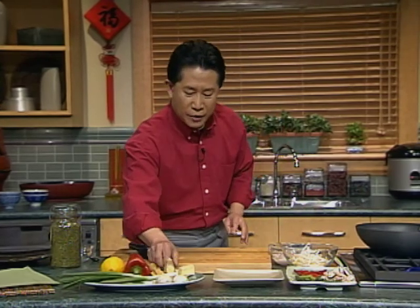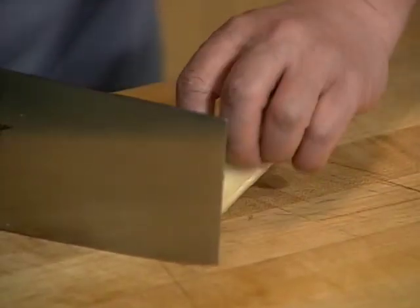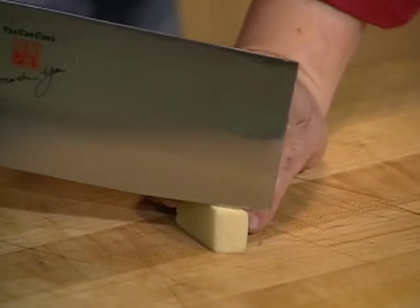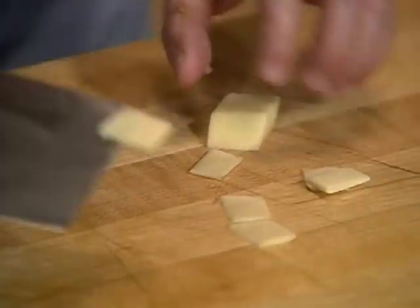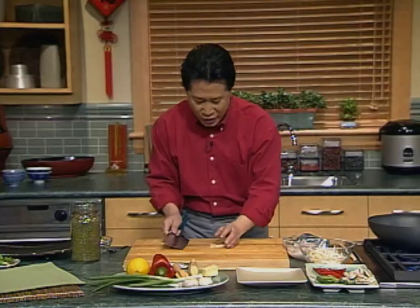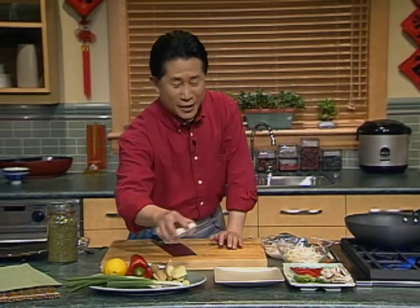But since we're not using minced ginger, we want to use slice of ginger. So we trim this in the little diamond cuts like this, and then we're gonna go cut, diamond cut. 1, 2, 3, 4, 5, 6, you see? Diamond cut, and you put it right here, and then you set it aside, and you put this right over here. And then we also have some mushroom that I want to cut up, okay?